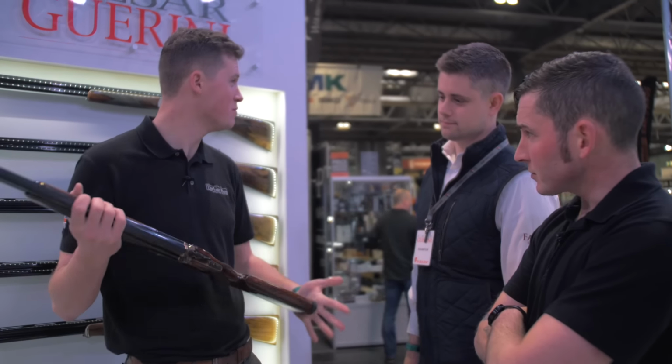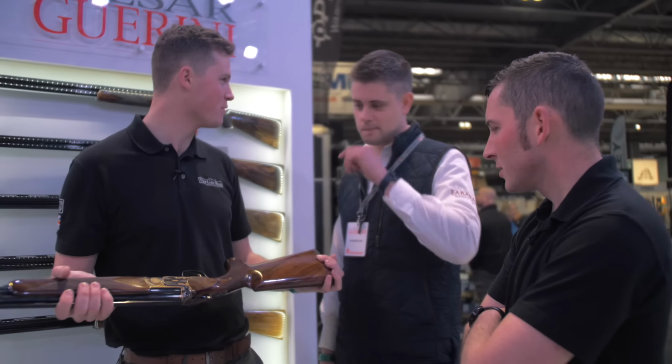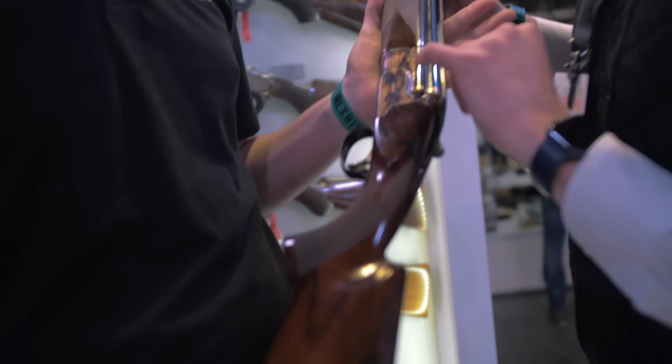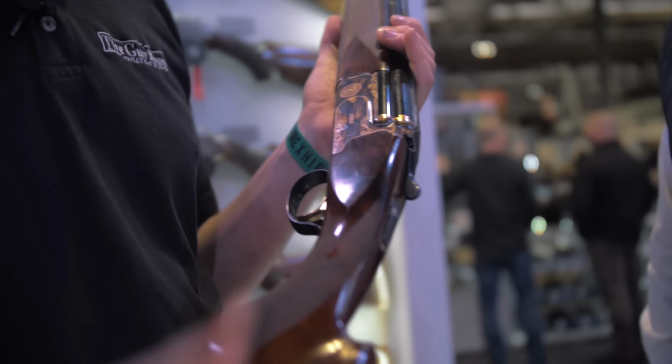Oh, that's awesome. It's different, right? It's nice to have something different. You get bored of looking at the same silver action, scratched up. There are little highlights to the engraving which you won't necessarily see, the sort of raised little areas, pearls. You run your finger over that and you won't necessarily see it from a distance.